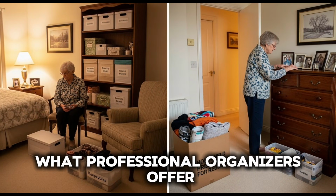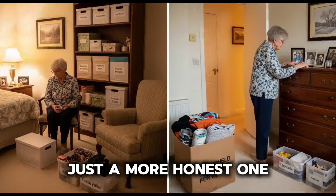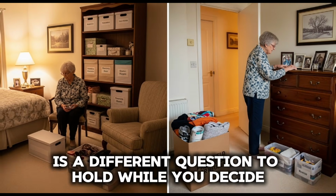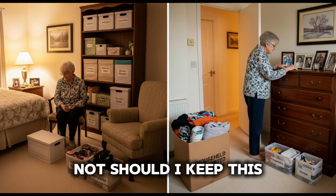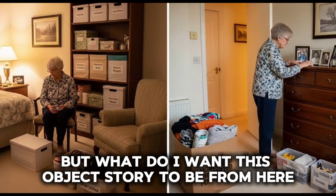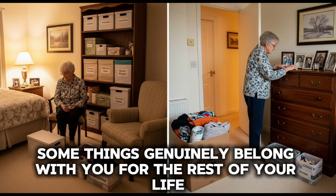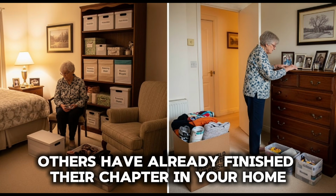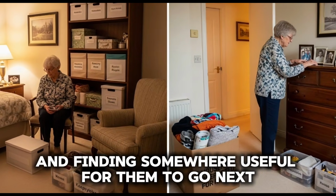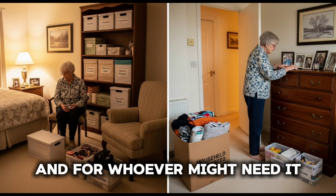What professional organizers offer, and it's not a perfect solution, just a more honest one, is a different question to hold while you decide. Not should I keep this, but what do I want this object's story to be from here? Some things genuinely belong with you for the rest of your life. Others have already finished their chapter in your home, and finding somewhere useful for them to go next is a real act of care for the object and for whoever might need it.